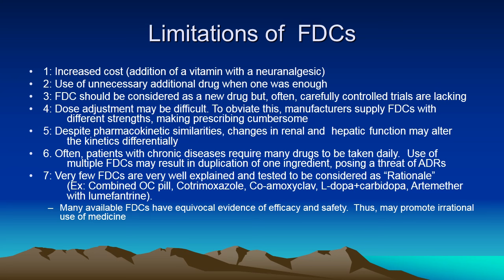Often patients with chronic diseases require many drugs, and many of them are prescribed as fixed dose combinations. There is a risk of duplication, and there is a risk of occurrence of adverse drug interactions and reactions. Very few fixed dose combinations are explained on the basis of pharmacokinetics and pharmacodynamics, and very few are actually tested as compared to those available in the market.